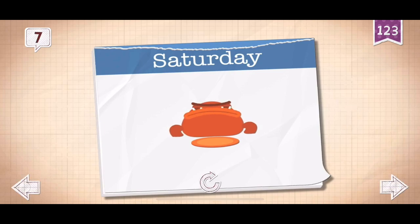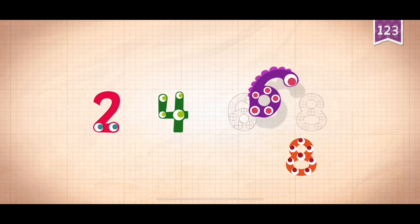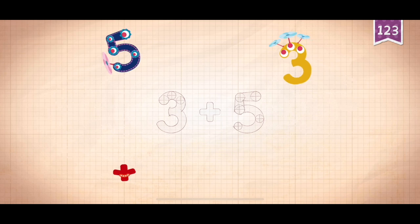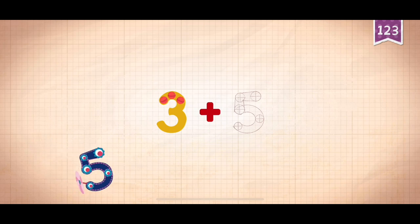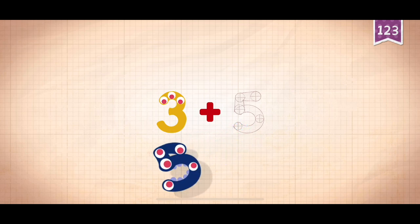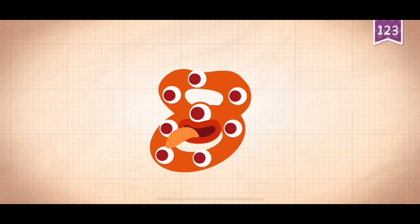Grumpkin eats sardines on all seven days of the week. Count by twos. Two, four, six, eight. Three plus five equals eight. Touch the monster's eyes to wake it up. One, two, three, four, five, six, seven, eight.